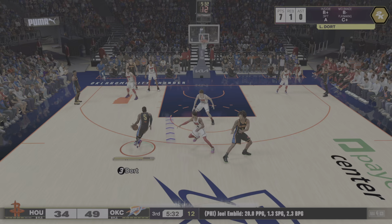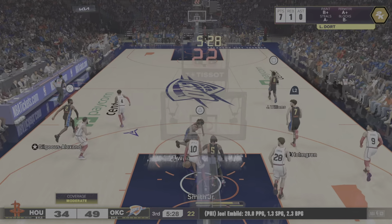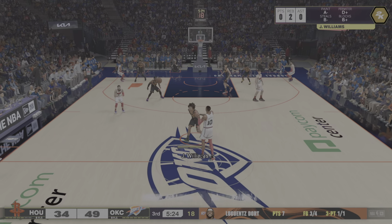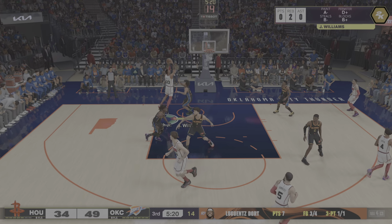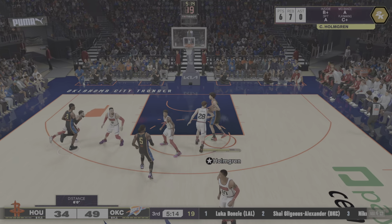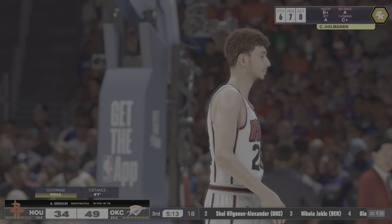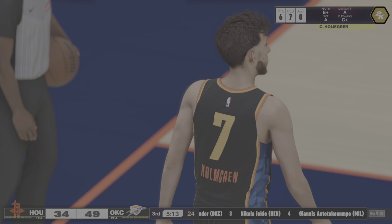There's a screen by Williams. Rockets with the rebound. This offense's first miss after 3 straight makes to start the second half. Van Vliet passes to Green. Can't cash in from close range. Well, you know, this is what happens. You can't afford to lose concentration even for a nanosecond. What I like about Holmgren, he's a lot more physical than his frame would indicate.